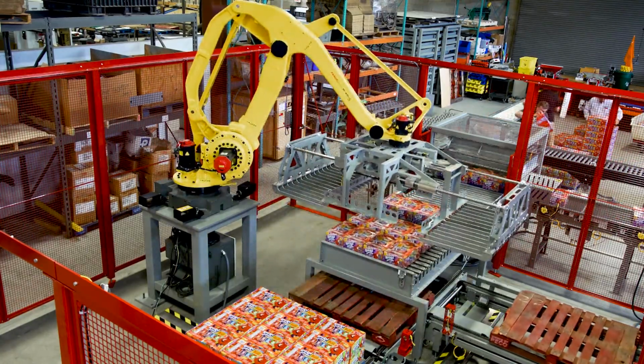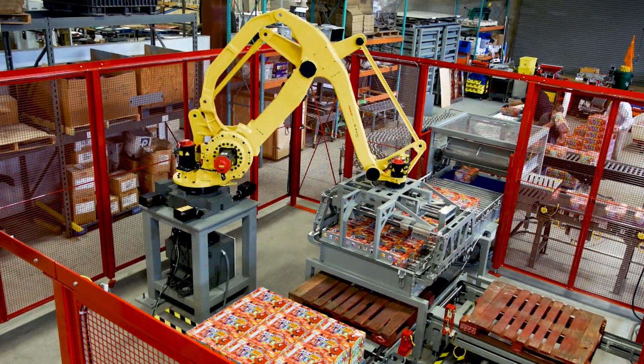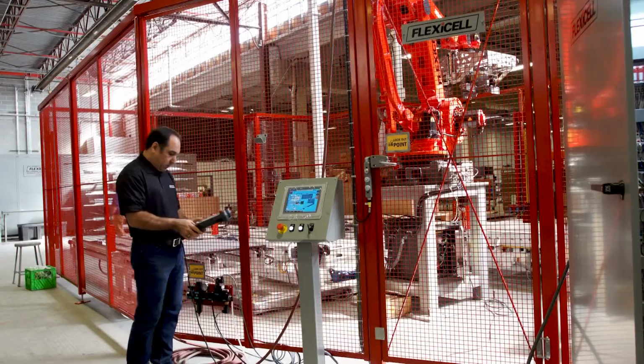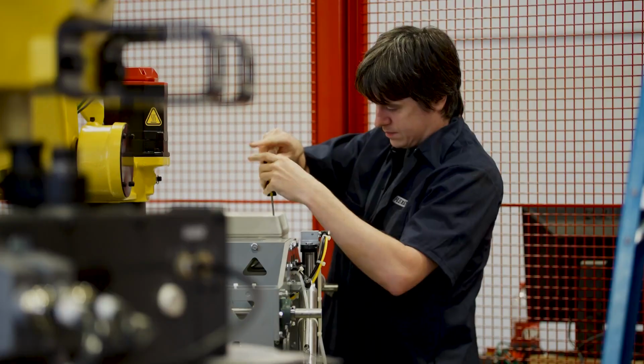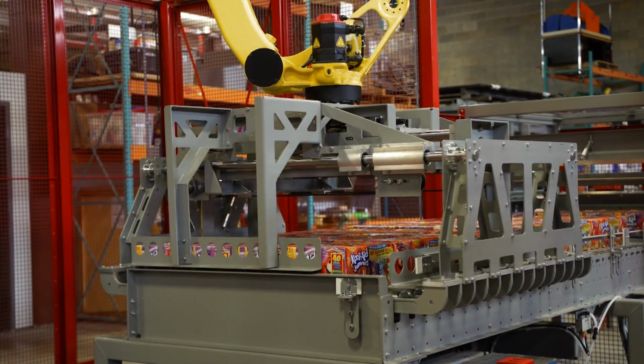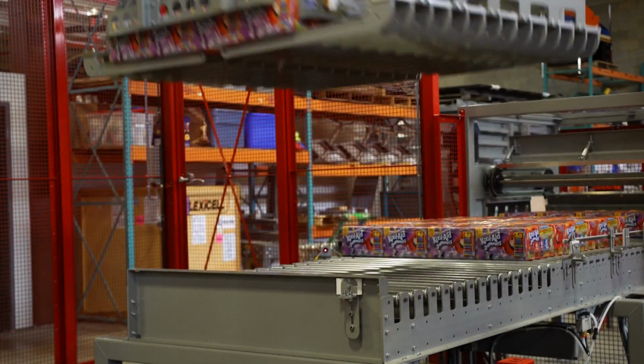Flexicell in Ashland has been bringing robots to life and doing so for over 25 years. Stay tuned for a very close behind-the-scenes look at state-of-the-art robotic integration, right here on Made in Virginia.